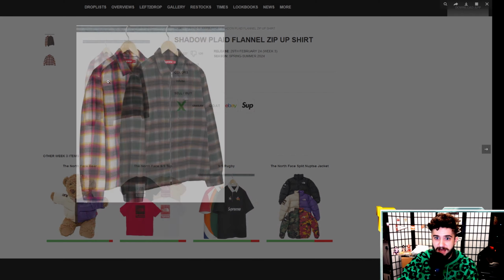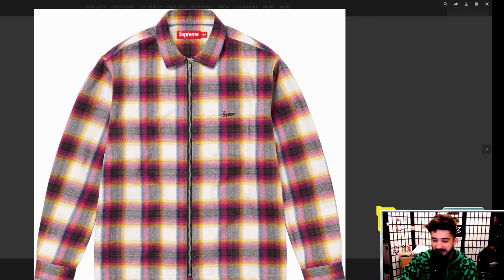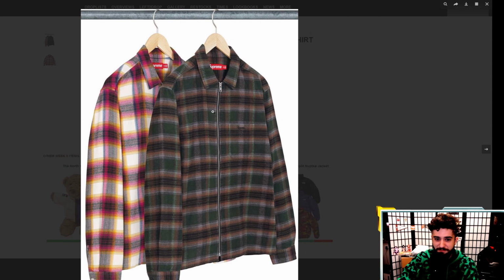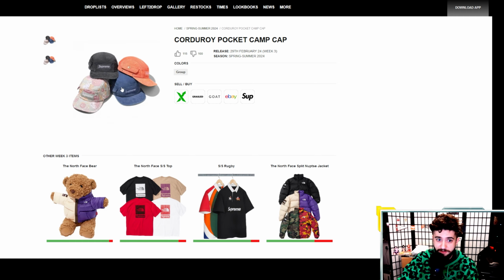Same thing with this shadow plaid flannel zip up. So many better flannels out there. This guy is just kind of a miss in my opinion. It's a zip up. It's got Supreme. It's kind of just a meh piece. If you like it, maybe go for it. I don't know. I would not recommend buying it for $138. I think you're better off just getting so many other things.